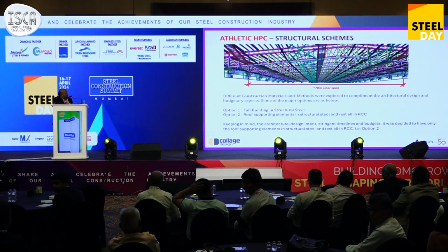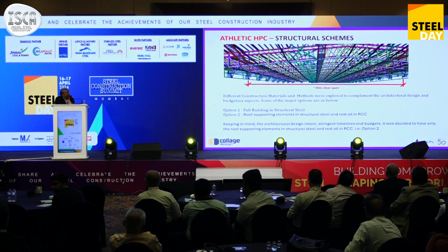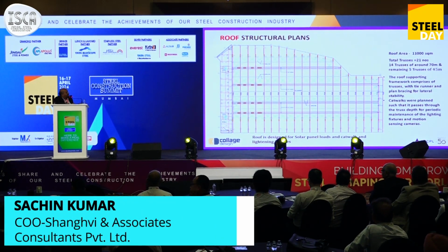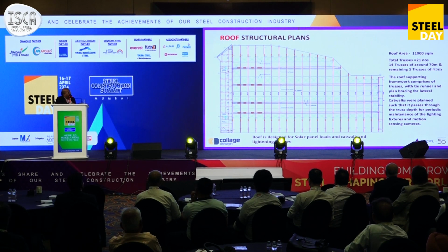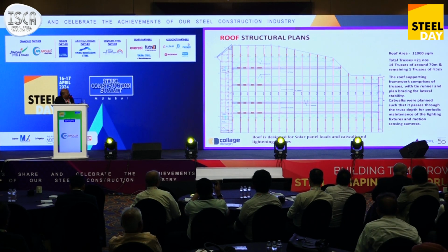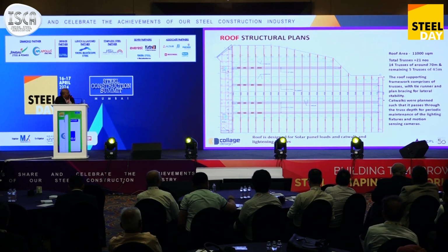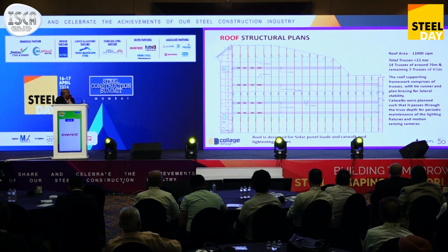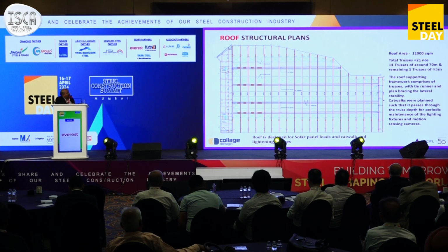You can see the network of beams, the network of trusses and this clear span of 70 meters. This is the main truss. These are the structural plans with the trusses. The roofing area is about 1100 square meters. You have about 21 trusses, shown in magenta color. The majority of the trusses are about 70 meters, and as the plan geometry decreases, the truss span also decreases to that extent. Coming to the roof plan configuration, it's a network of trusses laterally supported by plan bracings and tie rods, in addition to the other elements.